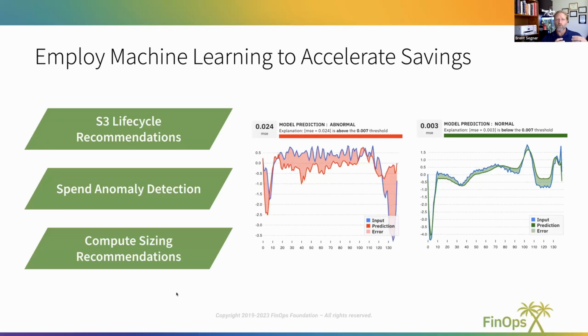The last piece that we're leveraging machine learning for is making sure we come up with appropriate compute sizing recommendations. Rather than just using baseline telemetry data, we're able to look at the historical performance of either individualized instances or clusters over time, so we can apply the appropriate algorithms to come up with a clear recommendation that meets their particular use case.